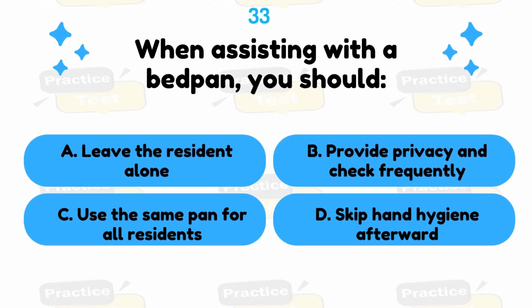Question 33. When assisting with a bedpan, you should A. Leave the resident alone. B. Provide privacy and check frequently. C. Use the same pan for all residents. D. Skip hand hygiene afterward.